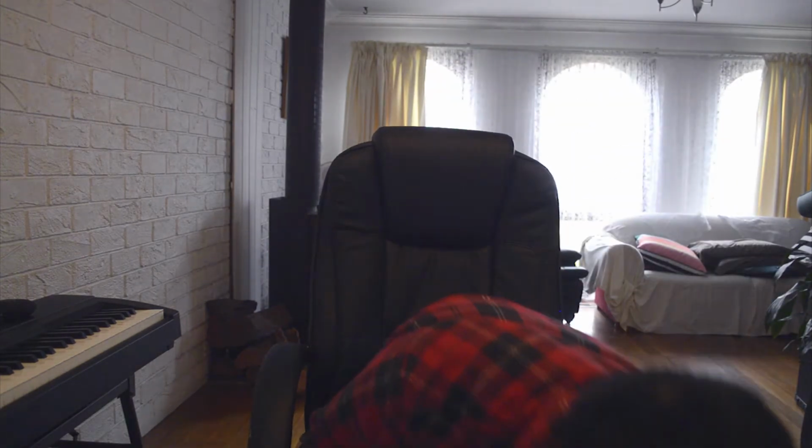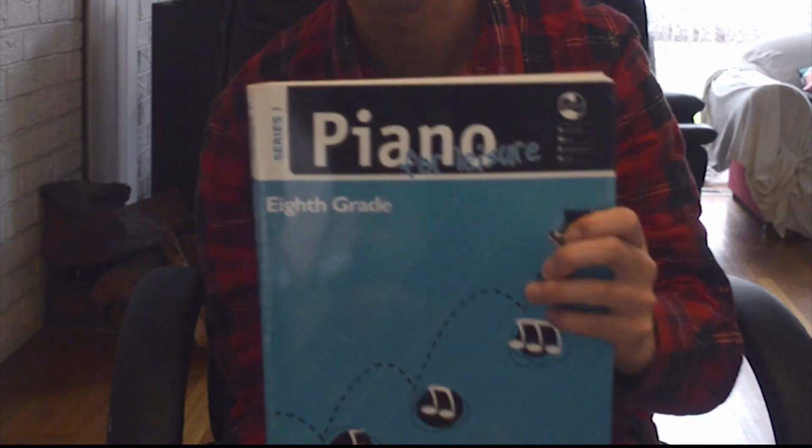For those of you who don't know what the AMEB stands for, it's the Australian Music Examinations Board. You've got to follow the syllabus structure. This is the book that I was using, Piano 8th Grade. Okay, I guess I'll just talk it through: what I actually experienced and what you would expect for the exam.